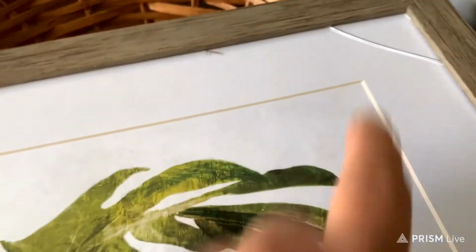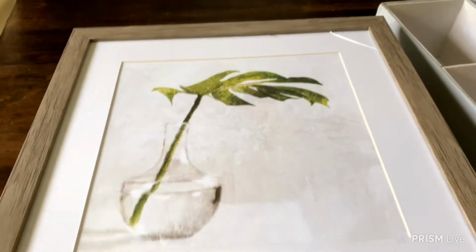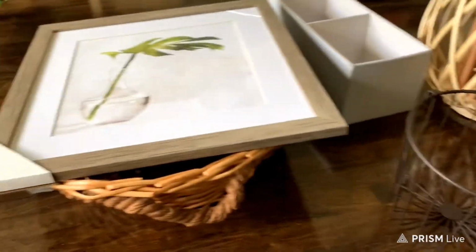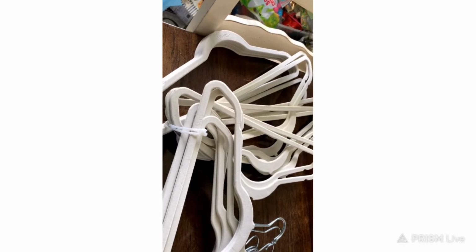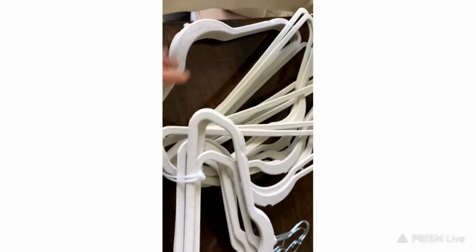Chancellor had found this picture in there, and in the corner right here, it has a crack. But I do have a piece of glass out in the building that'll fit this. So this was found at Kirkland's or Tuesday Morning, I think it was. And this is an overview of some of the stuff. These were found at Marshall's, that's right. I remember now because I can see them handing them to me.